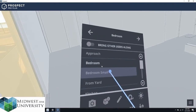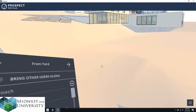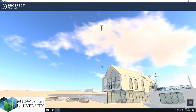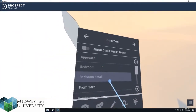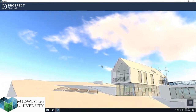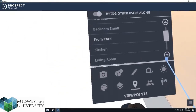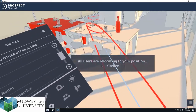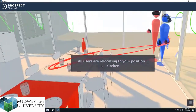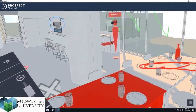You'll notice at the top, there's also a toggle that says bring other users along. So that's really great for our meeting. We can actually coordinate and bring everybody to the same location. Like we see now, somebody's flying up. Let's bring them back. Let's go to the kitchen. So you'll see this little banner show up on the screen, and everybody's now in the same location. We can continue our productive meeting.